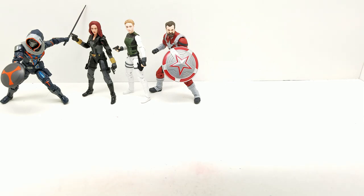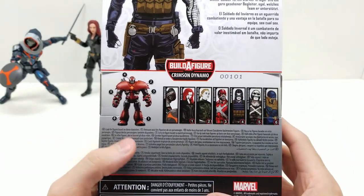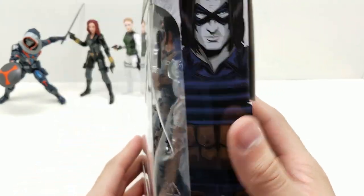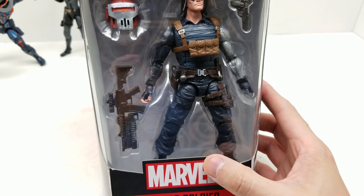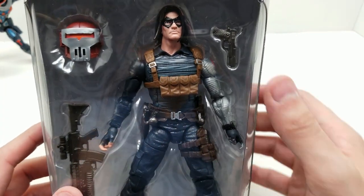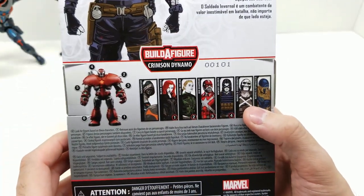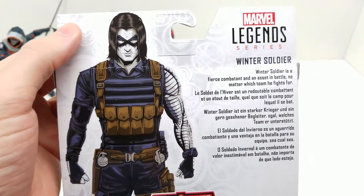All right, and next in our Crimson Dynamo Build-A-Figure set for the Black Widow movie, we have this Winter Soldier. This is the comic book version, and it looks like we have the same art four times again, which is cool artwork, but I just wish we had a couple, like on the Black Widow one. This one comes with the head of Crimson Dynamo, comes with two guns, and it comes with Bucky right here, right? Sergeant Barnes. So let's take a look. And it looks absolutely outstanding from here.